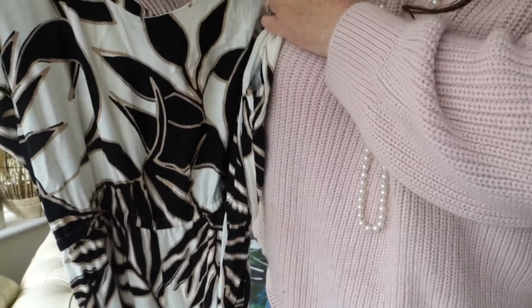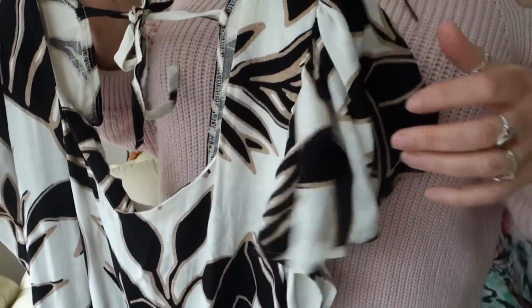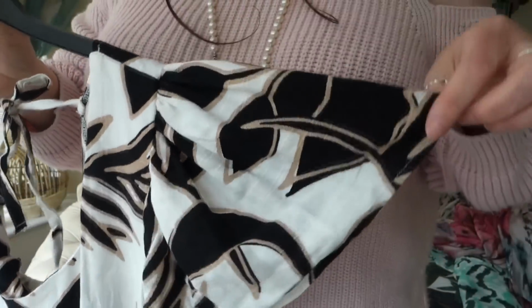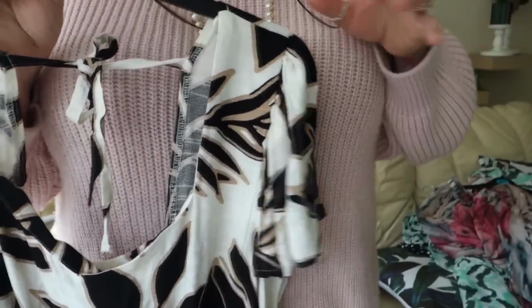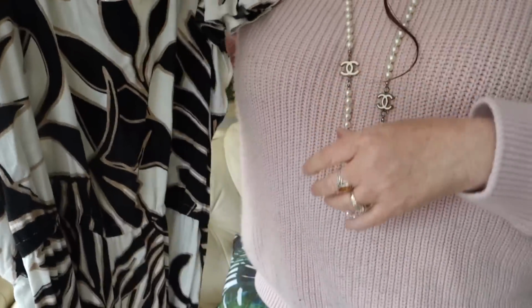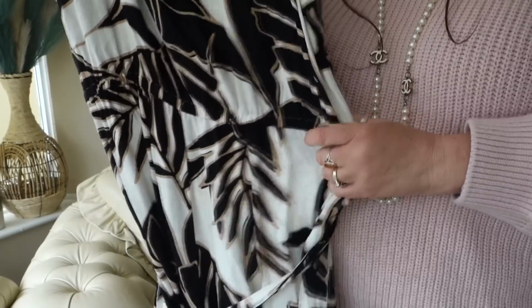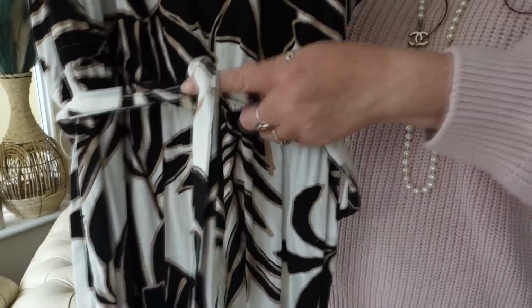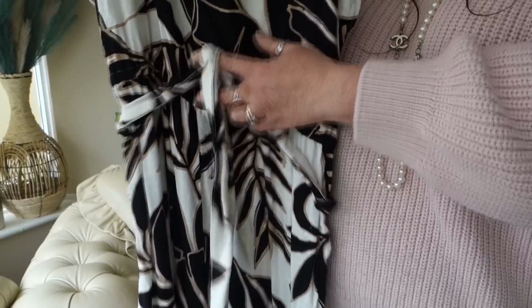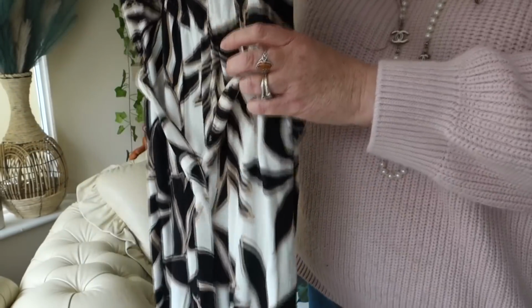Can you see? It's got a kind of sweetheart neckline and it's got lovely sleeves. Can you see how full the sleeves are? They're like a kind of angel sleeve. It drops down into an elasticated waist, so very comfortable. It's got a tie belt in the same fabric, which you can swap out if you wanted to.